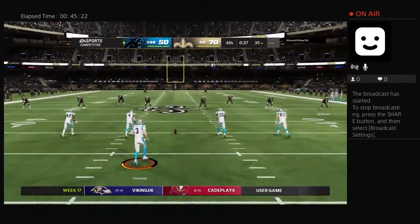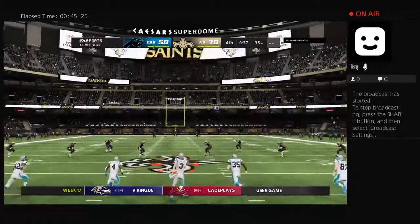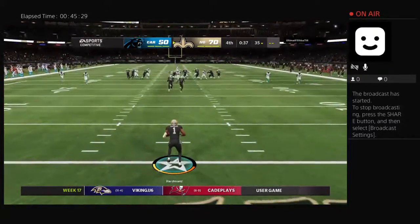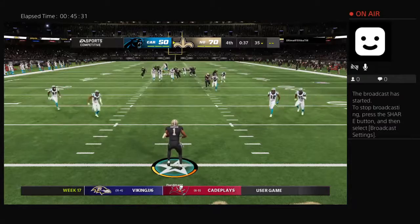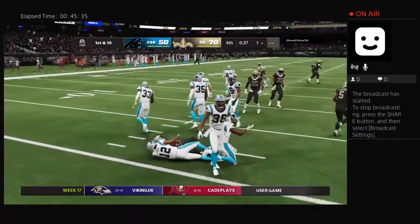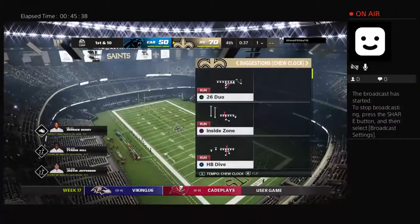The kickoff team on the field now as they will send this one away. Taken at the goal line. And he is going to be tackled at the 1-yard line. What a mess that was.